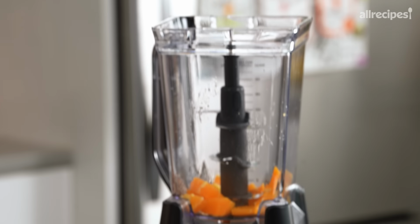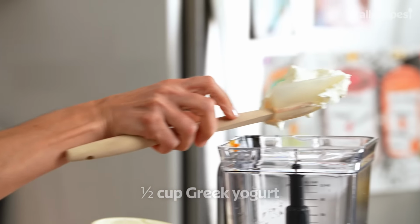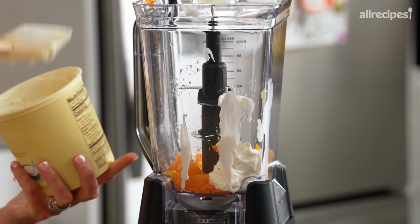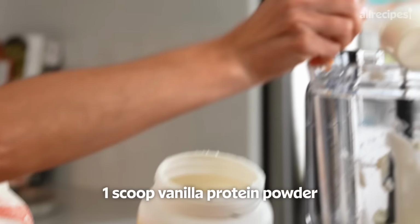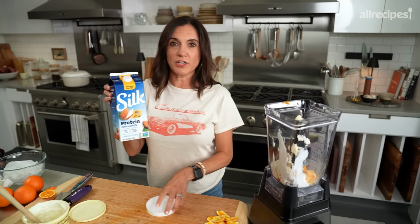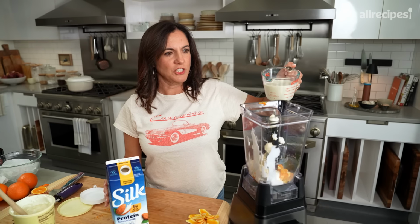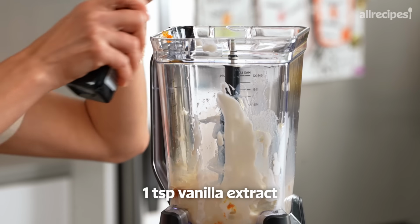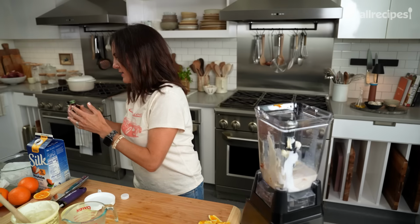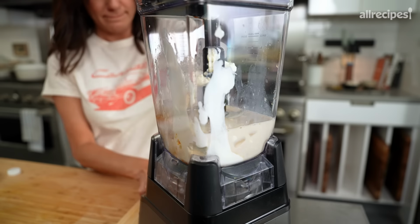Oranges and zest into the blender. To that, Greek yogurt, about 1/2 cup. This shake is going to have like 40 grams of protein in it. Your protein powder. For this one, you want to use vanilla so that it tastes like dessert. Milk of choice, which also should have some protein in it. And you'll do 1 cup of that. This is really how to get a big chunk of your protein for the day in. A little splash of vanilla to really keep it tasting like dessert. And then a few cubes of ice. Ice is gonna help it get frothy. And that's it.